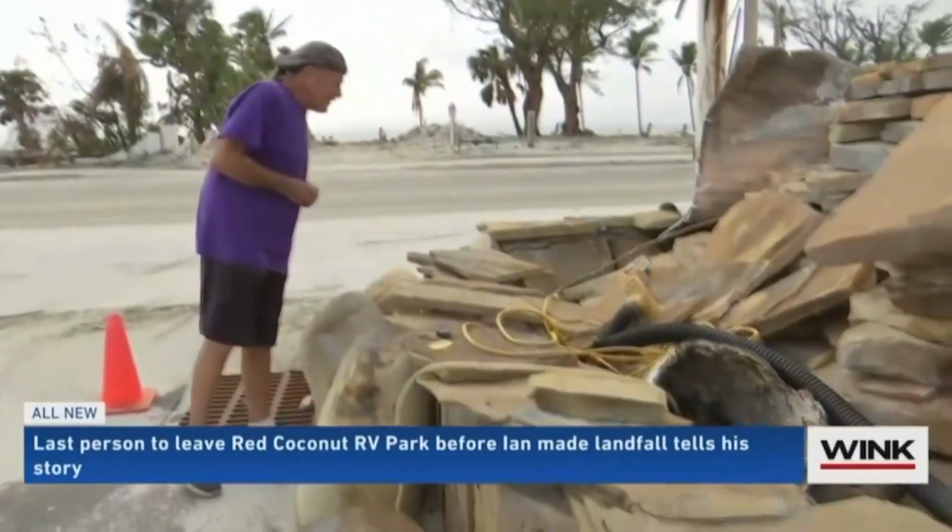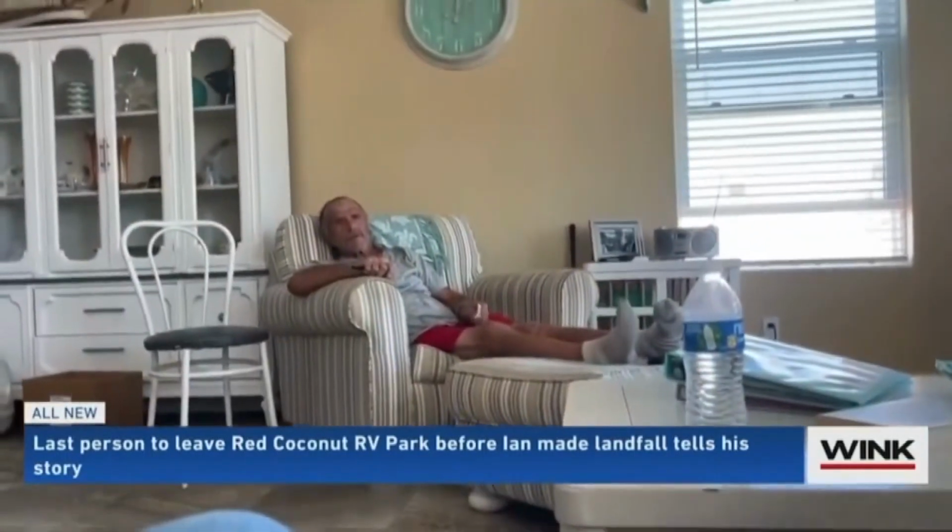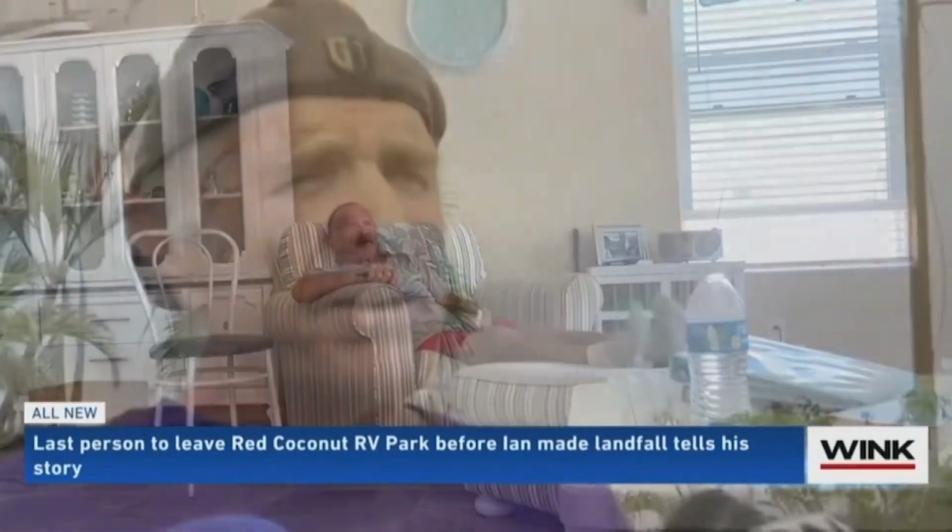Norman Wells does well with normalcy, like when his wife asks him to clean things up. He likes to stay positive and think that Hurricane Ian helped him get rid of the stuff that you've been wanting to get rid of for a long time. Yeah. You know, my wife said, when are you going to clean this up? When are you going to straighten that up? Well, it happened. Well, it come to and it's gone.